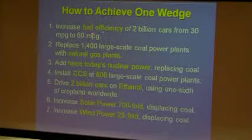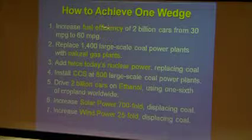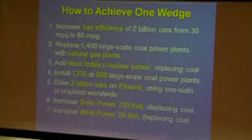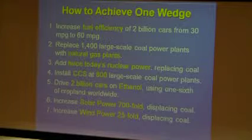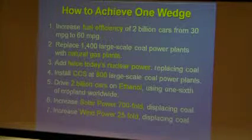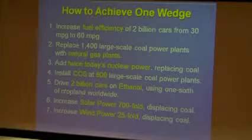If you increase the fuel efficiency of 2 billion cars from 30 miles per gallon to 60 miles per gallon, I think at the moment there are maybe 700 million cars on the planet or something like that. So we don't even have 2 billion cars, but if in 50 years we did have 2 billion cars, they'd have to be much more efficient than they are today.